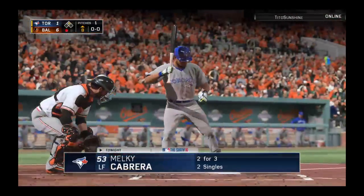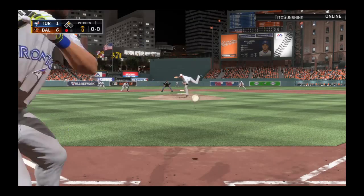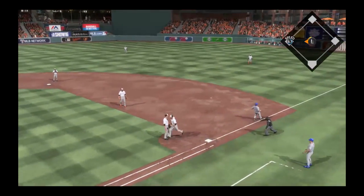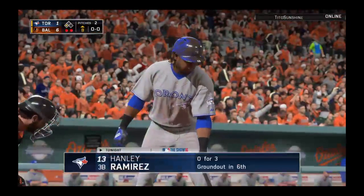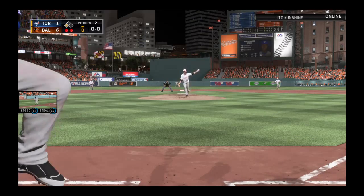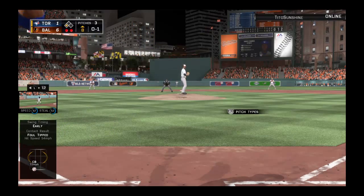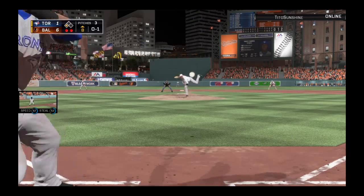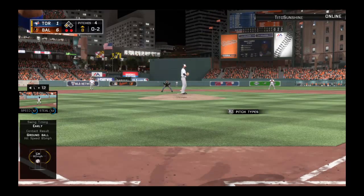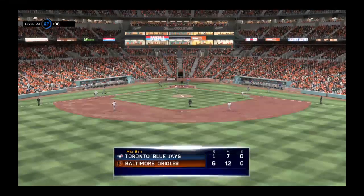A.J. Pierzynski. Melky Cabrera digs in now after lining out in his last try. From the stretch, here's the pitch. Chop to the right side, should get the runner to third. Only play will be to the pitcher covering, and the runner will advance to third now. Hanley Ramirez will stand in now, and he's been kept quiet out of the number 3 hole, hitless in his 3 at-bats so far. Chop foul at the plate, strike 1. Grounded down the third baseline, but this will be a foul ball as he's behind 0-2 now. And he struck him out. Second time tonight now that he's been set down on strikes.